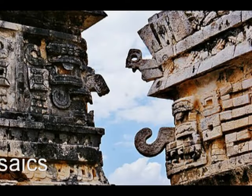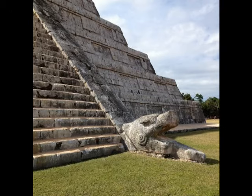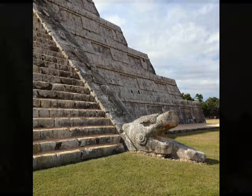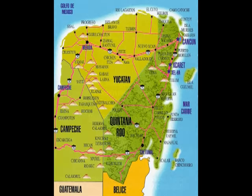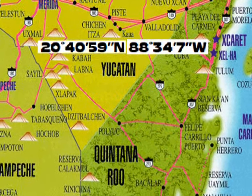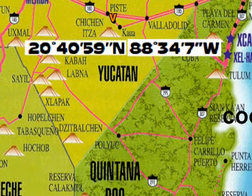Other elaborate mosaic masks. A feathered serpent sculpture at the base of one of the stairways of Kukulcan, El Castillo. And the Las Monjas Royal Palace. Chichen Itza is relatively easy to get to, either by bus trips from Merida, or shore excursions from cruise ships docking in Cancun or Progreso.